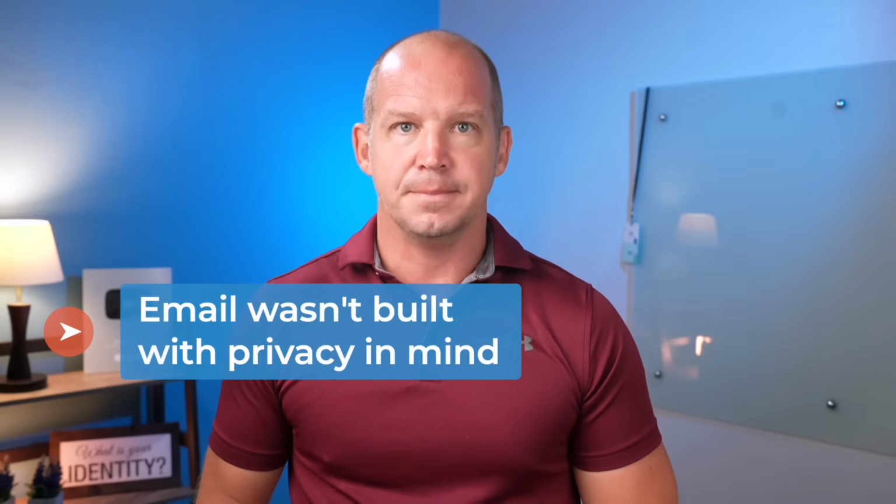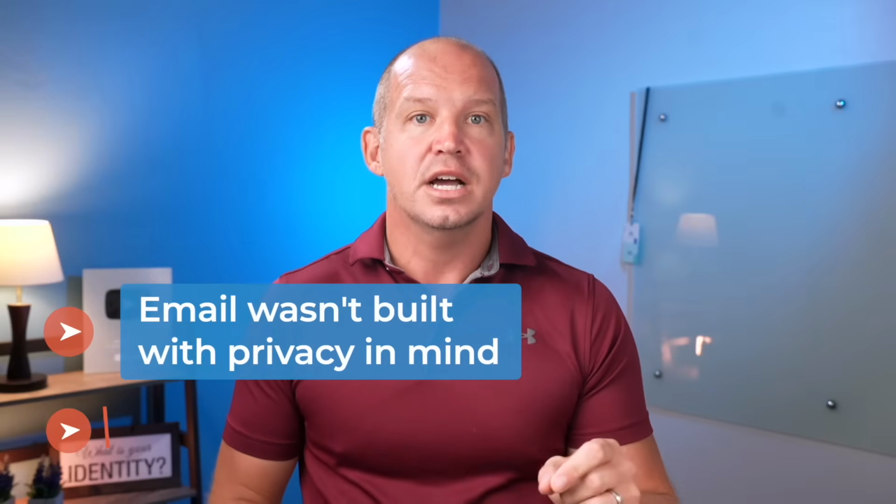Sadly, there's not too much that you and I can do about this right now, but when you start hearing the term post-quantum encryption being used more and more, now you'll understand why. The truth is that email wasn't built with privacy in mind, but with the right tools and habits, you can reduce your risk. Your email address is really the hub of your digital life. That needs to be protected at all costs.